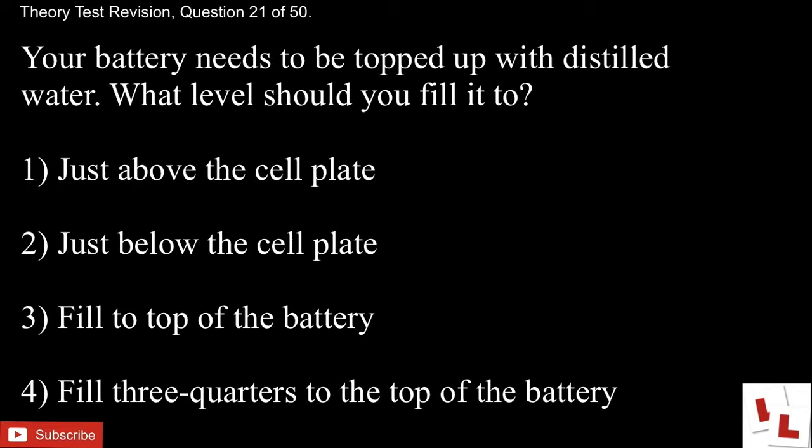Your battery needs to be topped up with distilled water. What level should you fill it to? 1. Just above the cell plate. 2. Just below the cell plate. 3. Fill to top of the battery. 4. Fill 3/4 to the top of the battery.